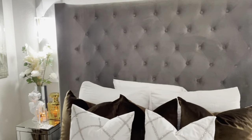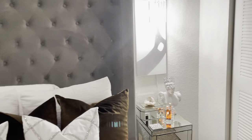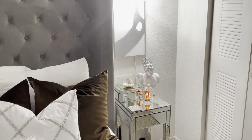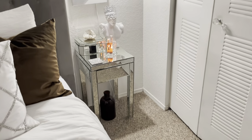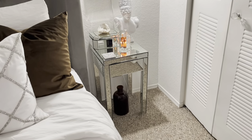Those sconces came from Lowe's, and that mirror there came from Ross, which I just about have the same thing on the other side for my husband's side. The mirror end tables came from Amazon. Did I mention that? I don't think I mentioned that. But the vases down there, I just recently purchased those.